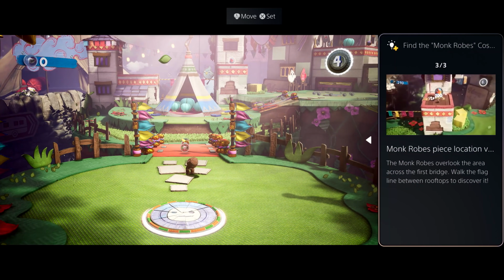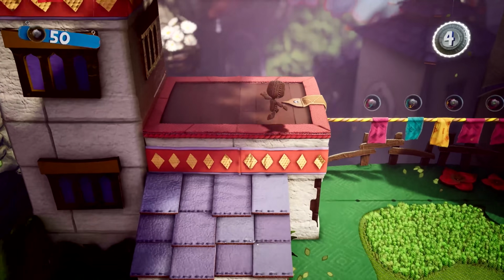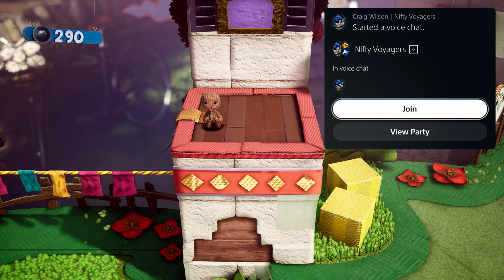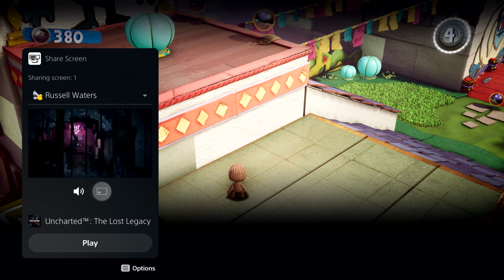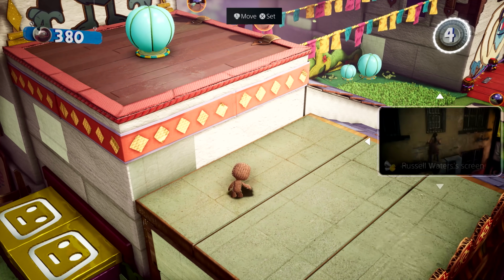Number 6. Parties are designed to play a bigger role on PlayStation 5, described as persistent spaces to connect with groups you play with. We got a look at this in action with a demonstration of joining a party through an interactive notification with a tap of the PlayStation button. A party this friend could have started on the PlayStation app, PS4 or PS5, confirming that PS5 players will be able to party up with friends on PS4. Also demonstrated was how a friend can share their screen with the party, which, like the Game Help video, can then be locked to the screen, either side by side or picture in picture, so you can chat and watch your friend play while playing yourself.